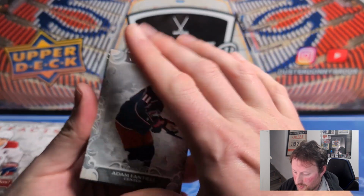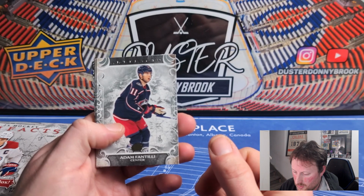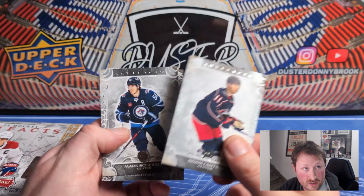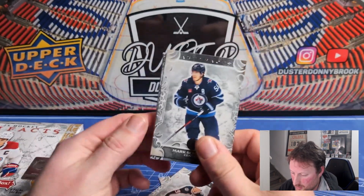I think Celebrini is going to be a very good player, so would be a good hit. And obviously, Michkov is awesome too. So, Fantilli there. Second year Fantilli, of course, this being a 24-25 product. Bedard is probably going to come out of here as well in some capacity. I can't pull him to save my life out of his rookie year, but that's life.